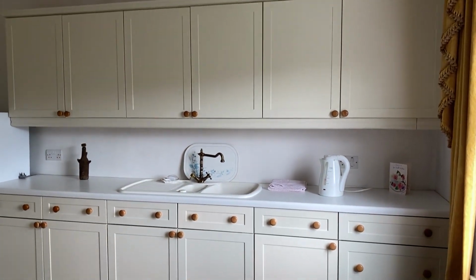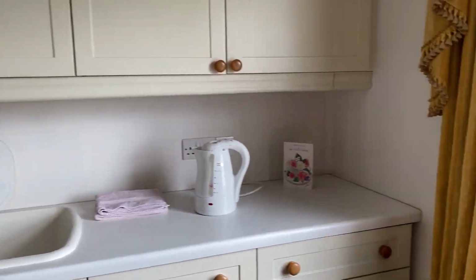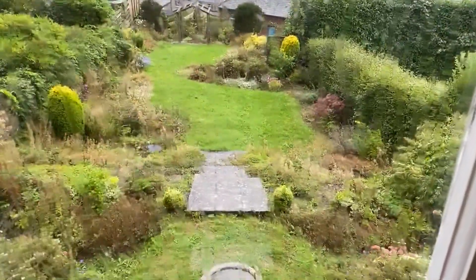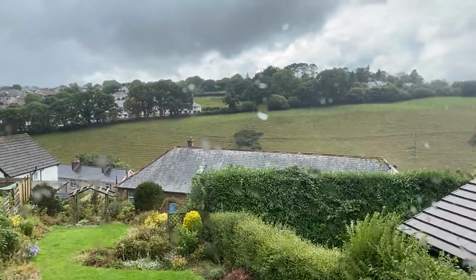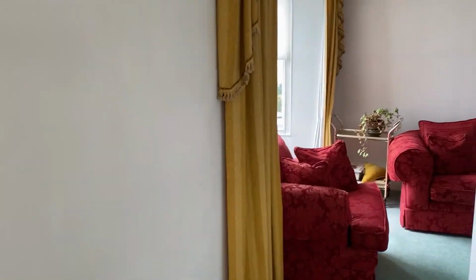So, comprehensively fitted out kitchen there, lots of cupboards, shaker style. You've got a great view out of this window over to the garden. It's a horrible day, so I'm not going to take you right outside. And you can see you've got lovely views there over to some ancient fields.